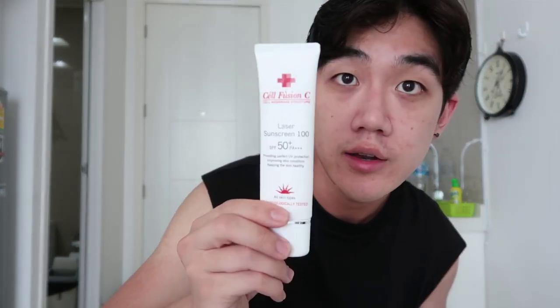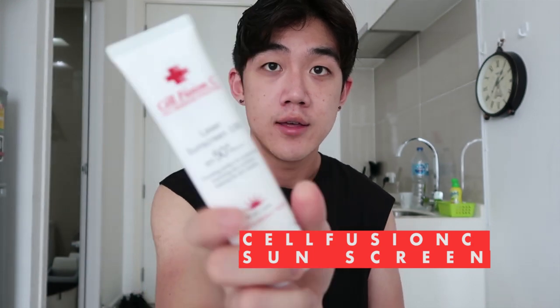And then the next step is probably the most important step. I am going to be going in with the Cell Fusion C Cell Membrane Structure Laser Sunscreen, SPF 100. This sunscreen is a cult favorite in Korea. A lot of celebrities in Korea really like this, and I'm using a lot of this because I'm going out and I want to be protected from the sun.